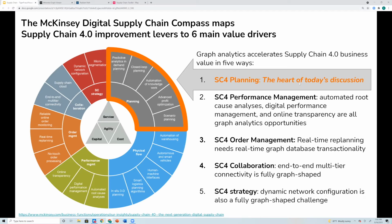One of the things that helps even more than just this high level approach is how graph analytics can change the business value equation for supply chain. It's supply chain management and planning in particular. We're going to go deep on the planning side, but we also add value in terms of performance management, order management, collaboration, and strategy. So we're really excited to see that McKinsey highlights, in a highly idealized model, what all the challenges of a supply chain might entail. But this model helps us structure the next set of conversations we want to have with customers.